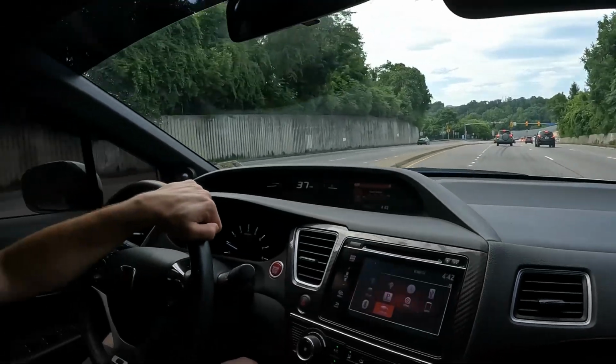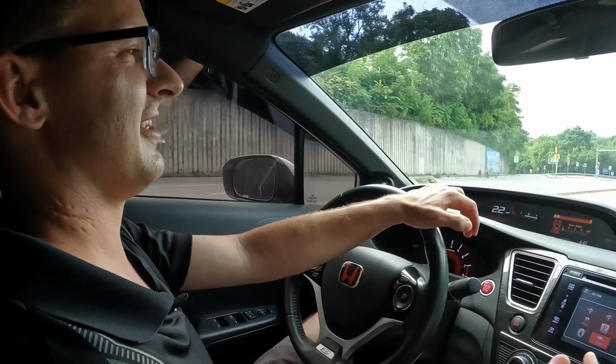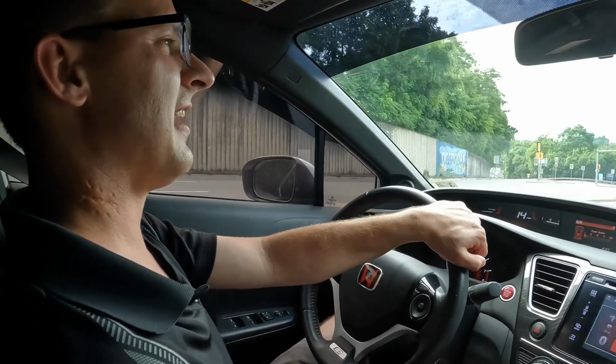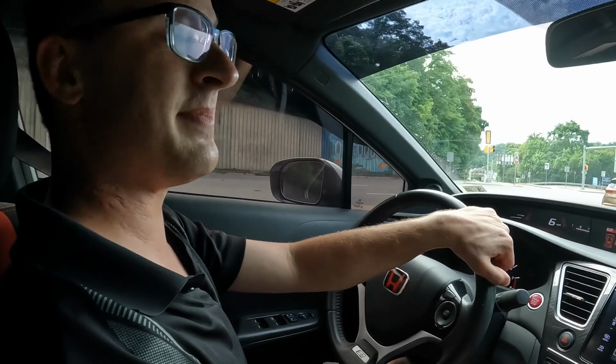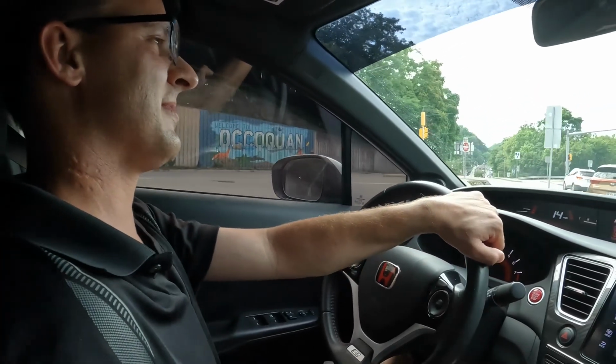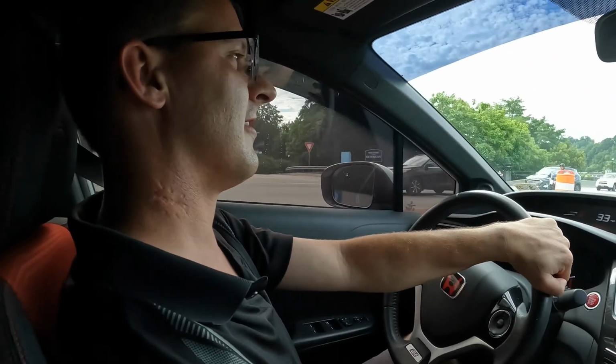Yep, lots of traffic. That's one thing about driving stick, there's a lot of traffic around here, so it's just a lot of stop and go. But after doing it for about 3 months, I'm used to it now, but at first it just took some adjusting. We'll go up to the light up here and then just turn around.